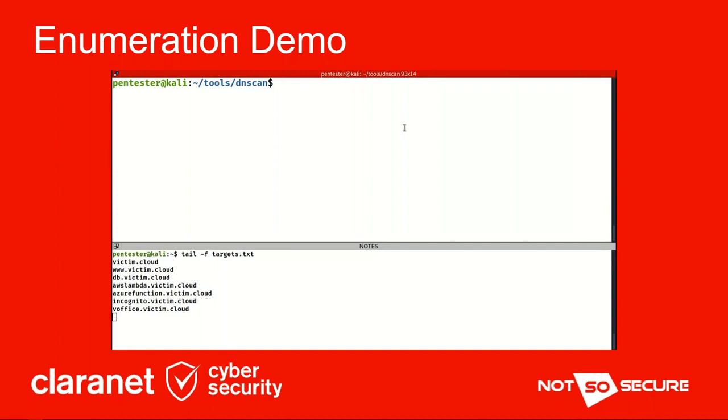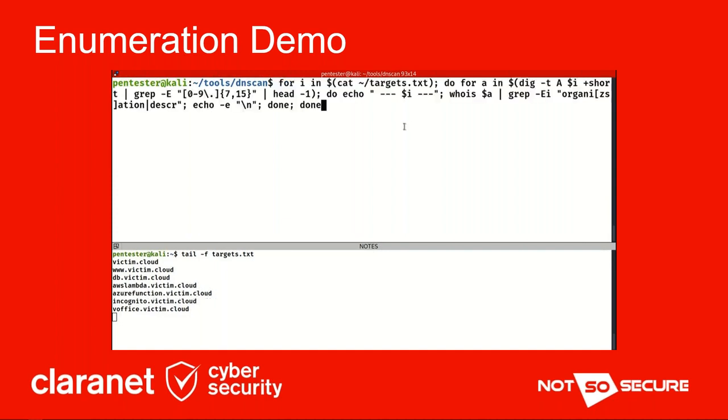Now that took a little bit of time to do. We had to run a whois lookup. We're going to do that for all of these records now in targets.txt with this nasty little bash one-liner.